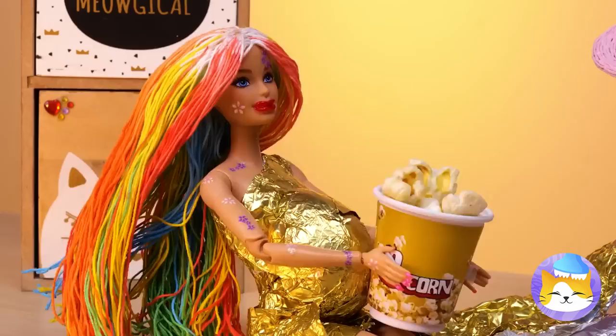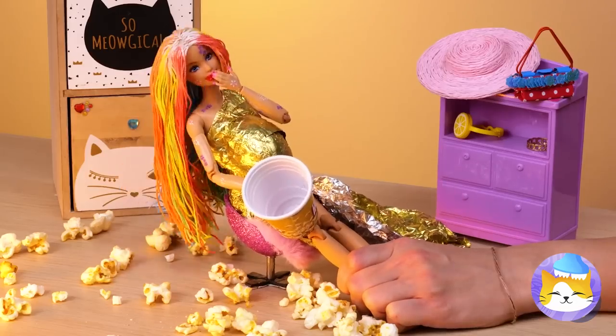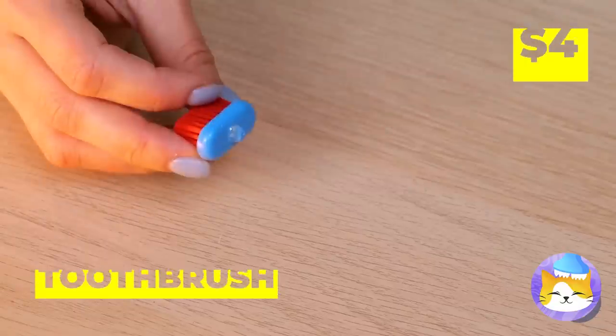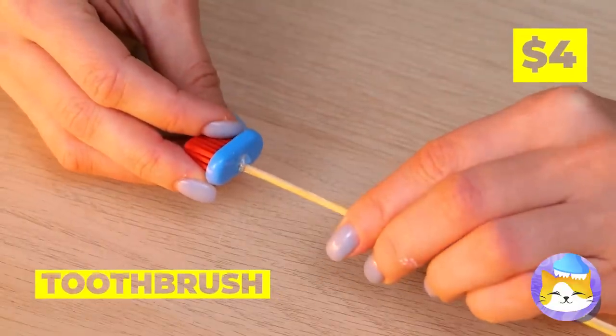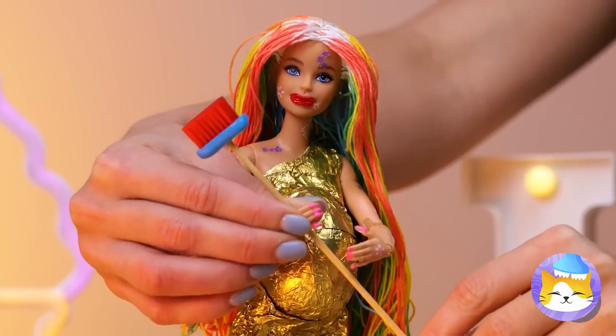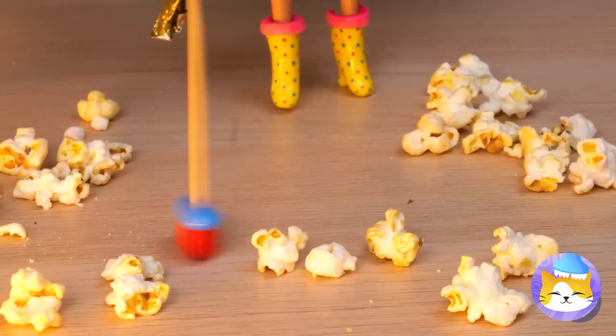Oh, popcorn. Must have been hungry. Oh, I guess not. Oh, don't worry, girl. We got you covered. Break a toothbrush and add a little toothpick. And she's got a new broom. Also handy if she wants to play a witch.